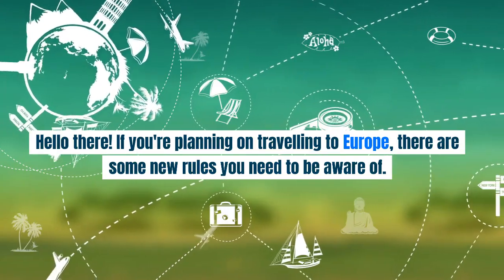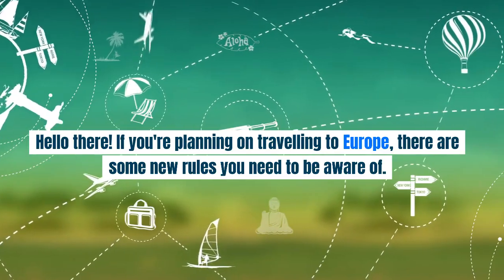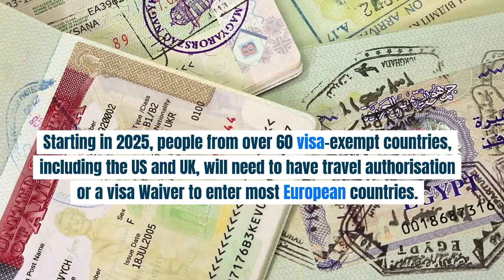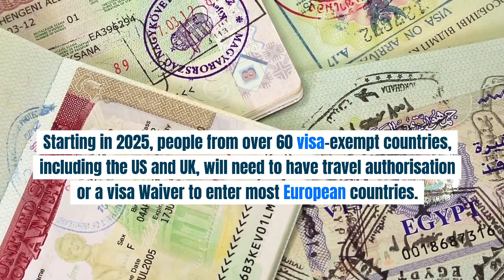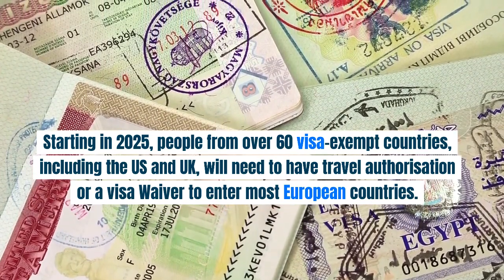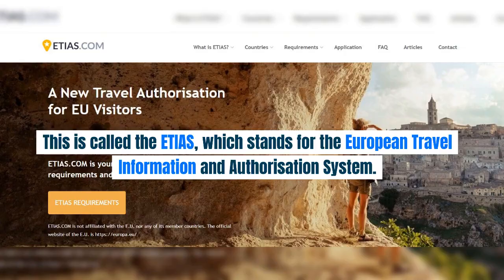Hello there. If you're planning on traveling to Europe, there are some new rules you need to be aware of. Starting in 2025, people from over 60 visa-exempt countries, including the US and UK, will need to have travel authorization or a visa waiver to enter most European countries. This is called the ETIAS, which stands for the European Travel Information and Authorization System.